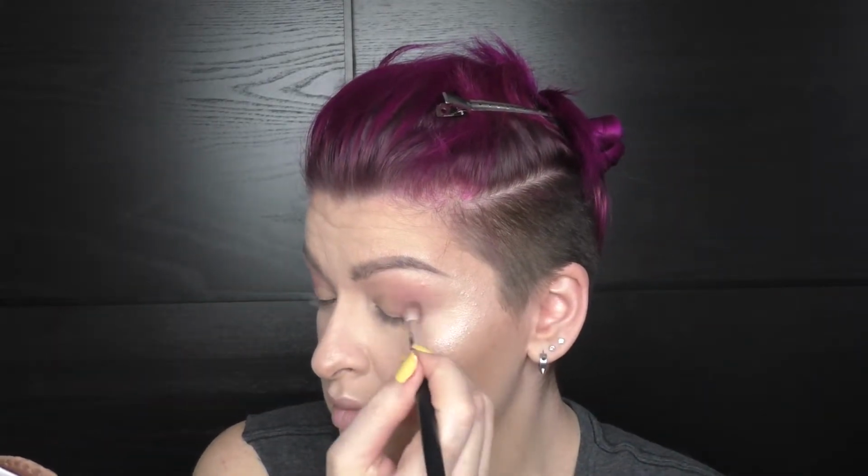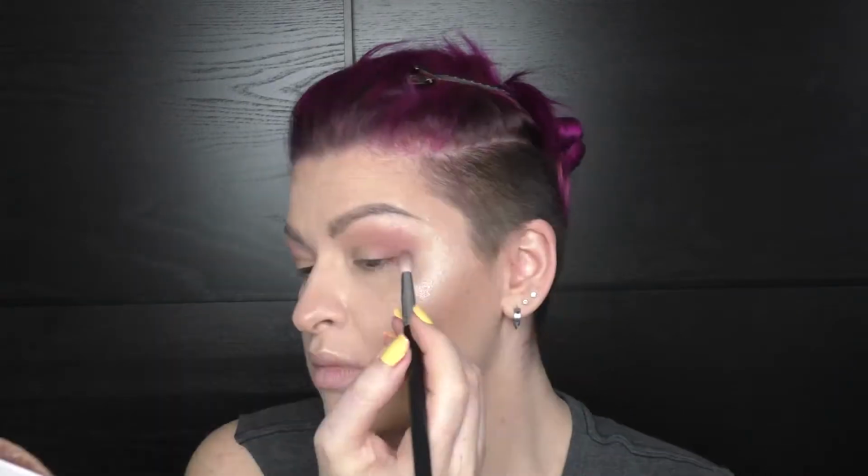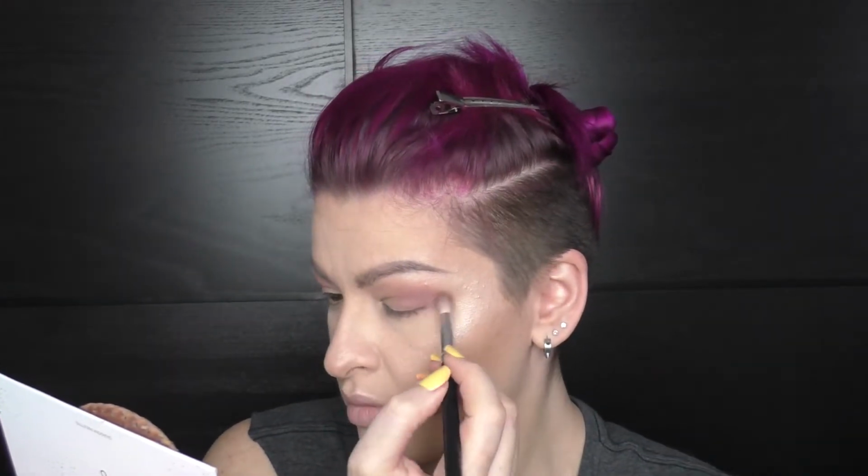So now I'm gonna take a smaller fluffy brush, and I think I want to go with this mauvey shade in my outer corners. Ooh, I love this color. And I'm gonna take the first blending brush that I used, and I'm just gonna blend the edges a little bit better.